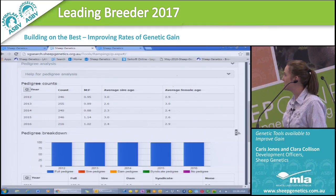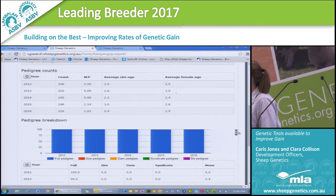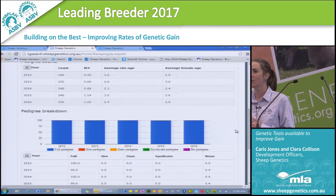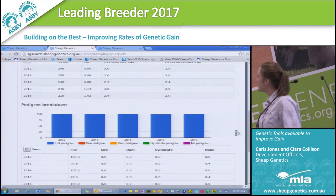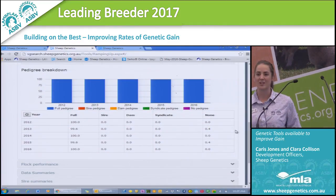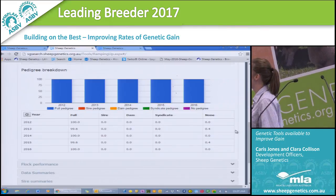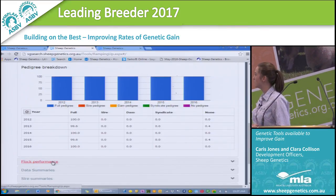We've got our generation interval there for our average sire age and our average dam age. So it's a bit of a snapshot of how to look through all of those categories that Luke was talking about yesterday, how your flock goes. And as he said before, you're only going to make genetic gain if you know where you stand now. So we've also got pedigree breakdown there. It's great to see so much blue there. So that just means he's recording full pedigree. Luke said before, the guys doing it well are the ones recording full pedigree.